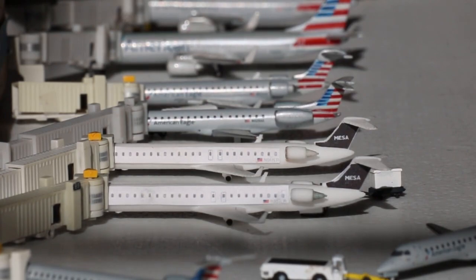And then we got another Mesa House CRJ-900 down there. This guy's currently arriving in from Houston Hobby, and he's going to be heading out to Bloomington, Illinois. I know AS Aviation is really going to like that one. Very, very pleased with this lineup. I think it looks really good.